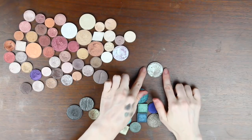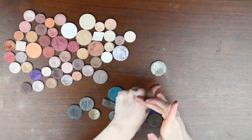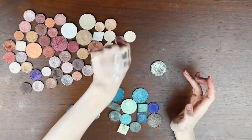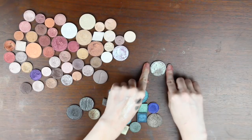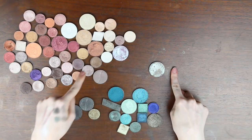So this is one of my JD Glow Galaxy shadows. I put it in the green because it really has a green flip. It really has a green shift. I don't know how well you can see that, but I think of it as something that adds green to a look and also adds a ton of glitter. It's one of my top 2 eyeshadows of all time, so I'm definitely going to keep that.